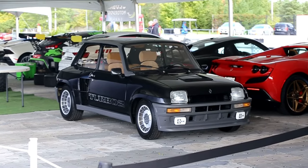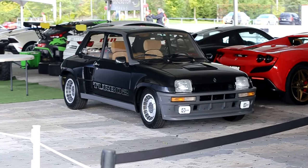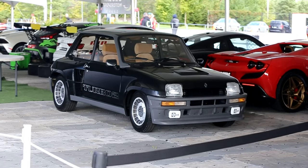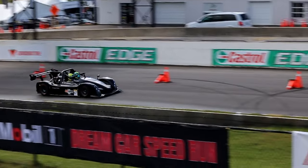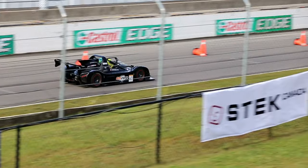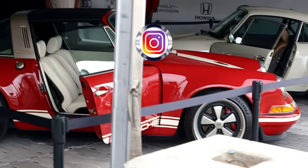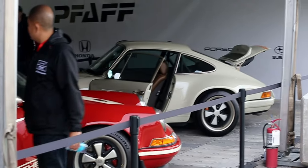Okay guys, one of my favorite cars, Renault 5 Turbo. Just one of the greatest classics ever made. Look at this polarizer, look, in my viewfinder. Good. 140cc motorcycle engine, but you can see it's a great stepping stone in the world of sports car racing.